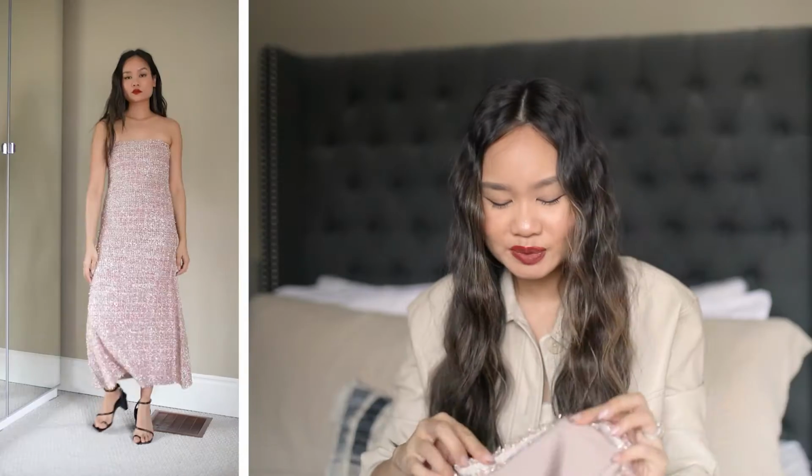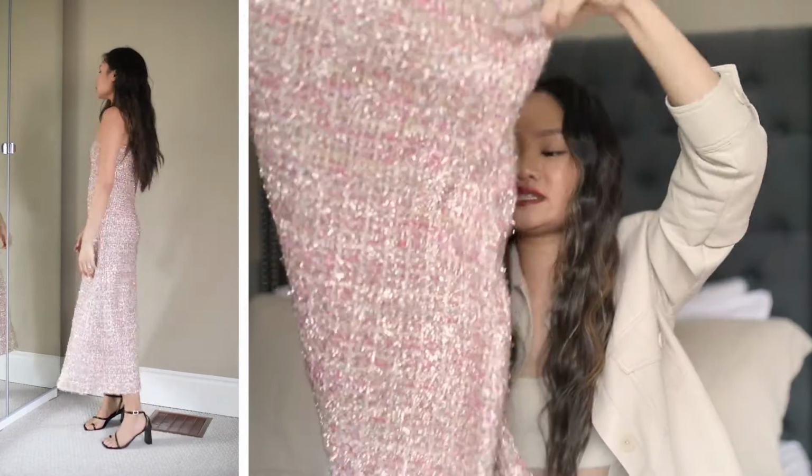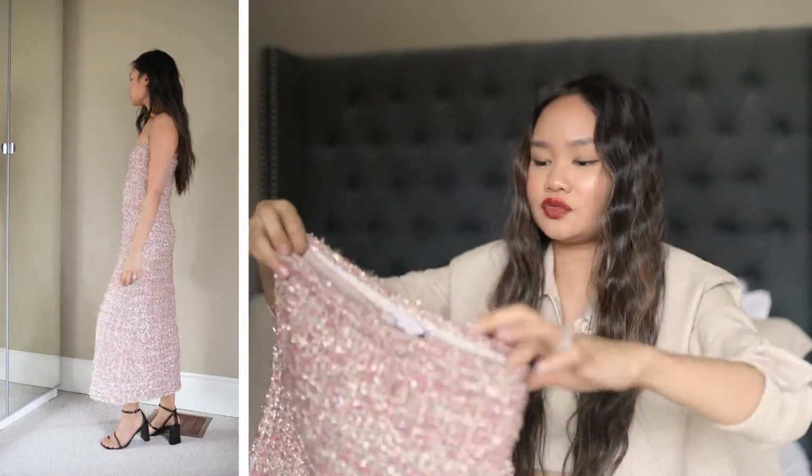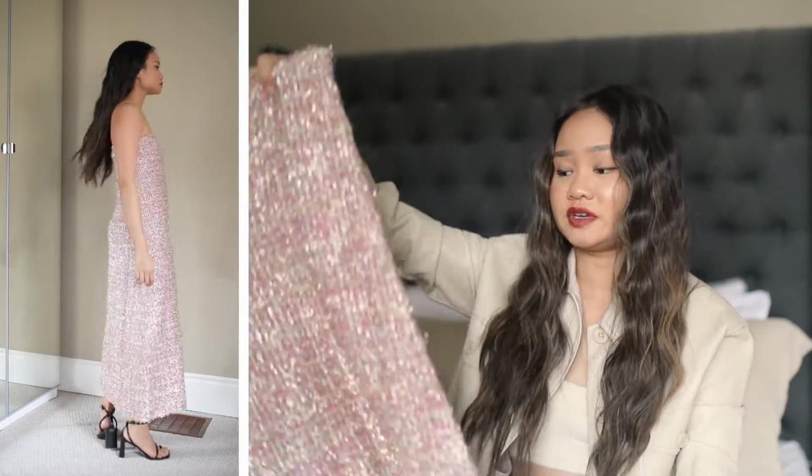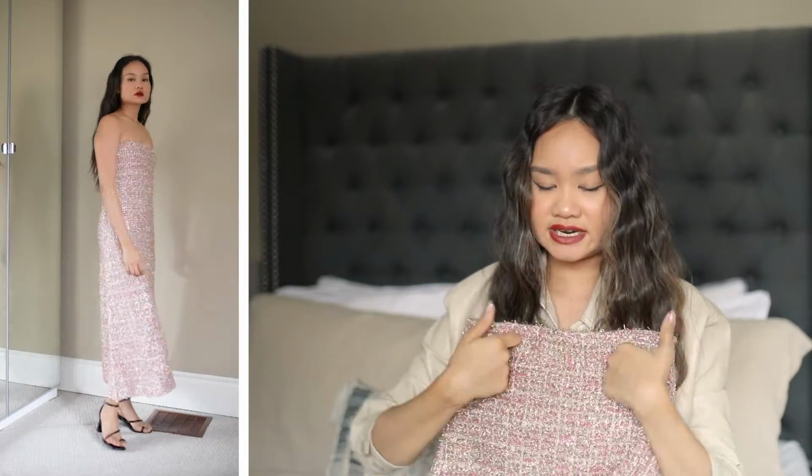No. Okay, this dress I was super excited for. It's a lot more fun than that gray one, and you guys know I have a soft spot for tweed, so I saw this and I was like, ooh, it is cute, and trust me, it is very cute on. So it is this kind of sheath dress in this beautiful pink gold tweed color. Very, very simple. Honestly, from far away, it looked like it could be a skirt, but it's actually a tube dress. It has little sticky silicone pieces on the top here, so it helps keep it in place.